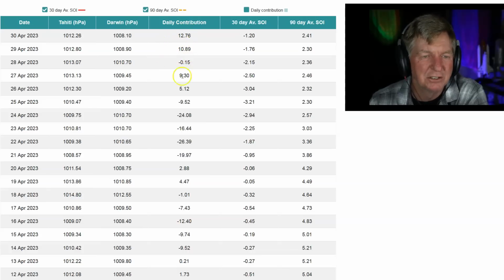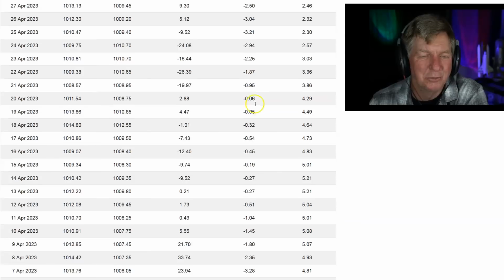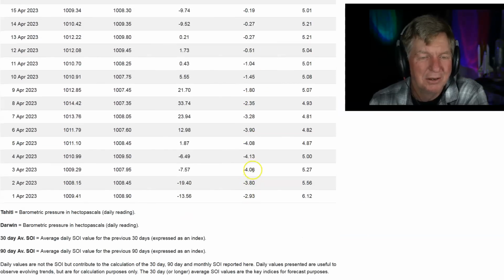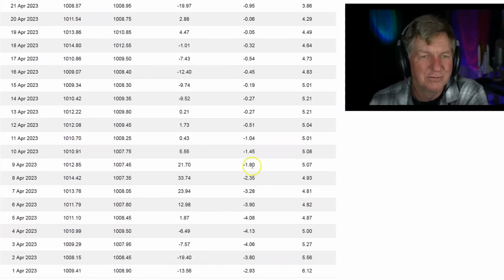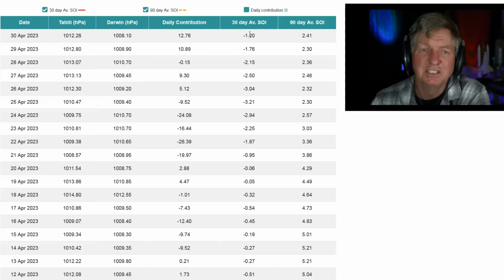Otherwise, its daily contribution would be negative, and it would stay negative for a month on end. The 30-day average takes some of the noise out of it. The value, minus 1.20. So that's pretty much dead neutral. Where were we a month ago? Okay, we got down to minus 4 or something like that at times, but we're just hovering around neutral right now. Why is that? We're waiting for that warm water to start building in the East Pacific.